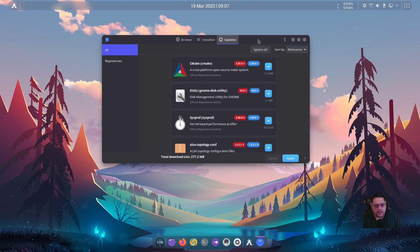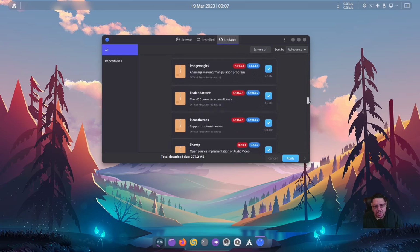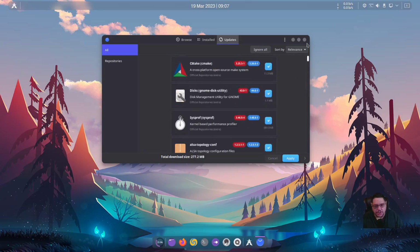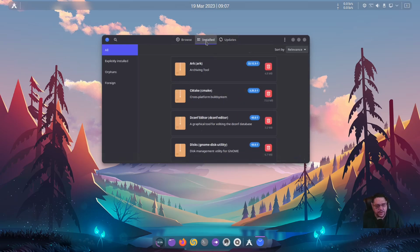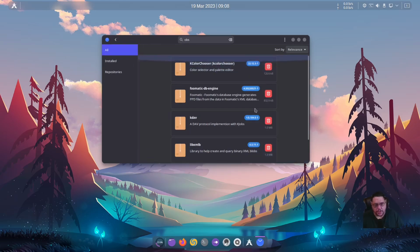Fedora installer for packages. And so these are updates that are all available right now that need to happen. As always happens with Arch, as soon as you install something, it's always time to update for whatever reason. And then you can look at what's installed, and then you can also browse for whatever it is that you want to look for. So like say OBS. Weird. It may be because I need to update the package manager. It may be part of those updates that it's not completely working. But either way, you could still search there.